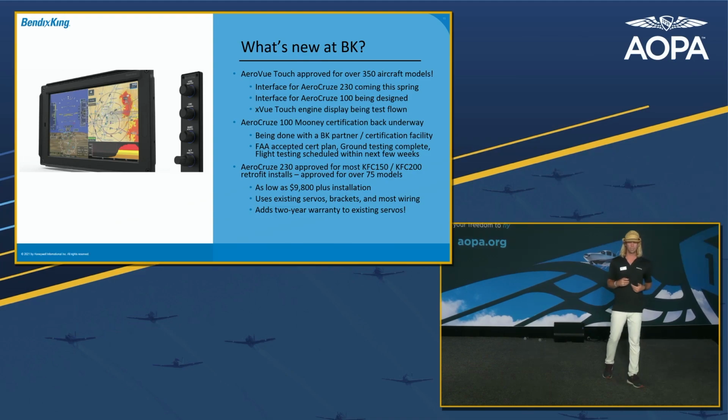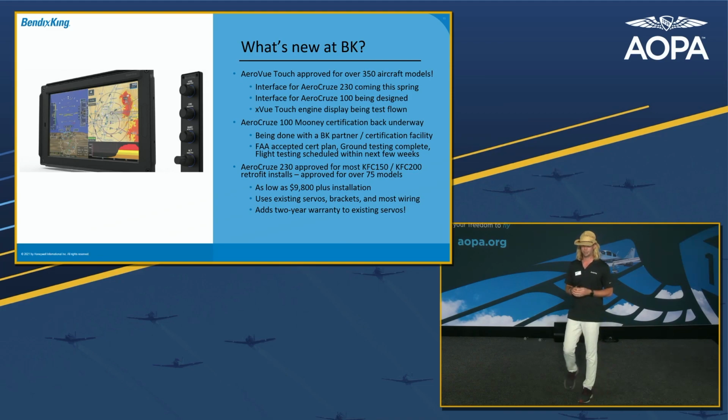The AeroCruise 230 is approved now for most KFC 150 and KFC 200 retrofit installs. So we're approved for over 75 models there. In most cases, that installation hardware cost is as low as $9,800. There are some situations where we do have to add some additional hardware that makes that a little bit more. Some are $12,000 to $13,000.